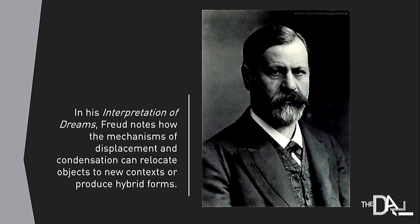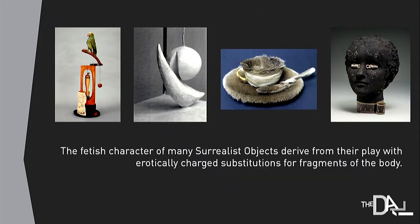So in a way, this explanation also refers to the idea of juxtaposition, that whenever there's the method of juxtaposition in Surrealism, it's doing what Freud describes dream work as doing. So the fetish character of Surrealist objects derives from their play with the erotically charged substitution and fragments for the body. And we'll see a number of these in a few moments. So now let's look at some objects.